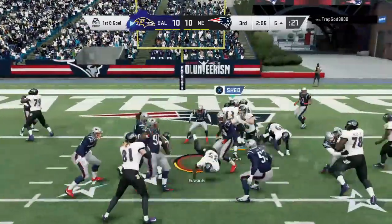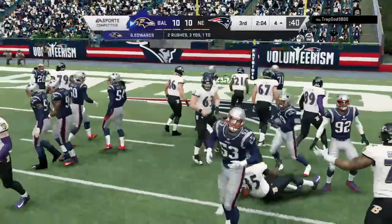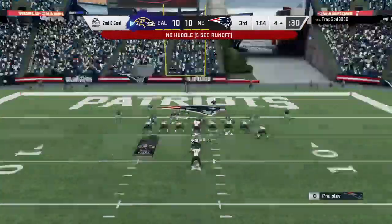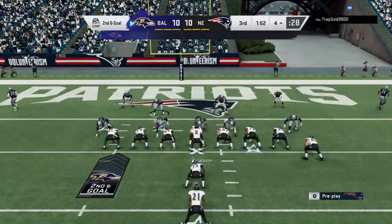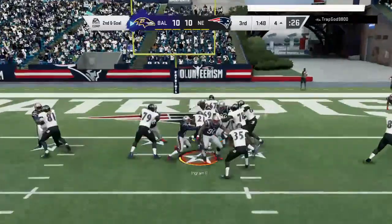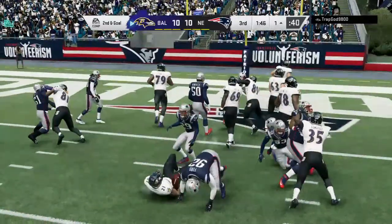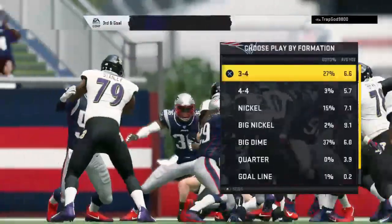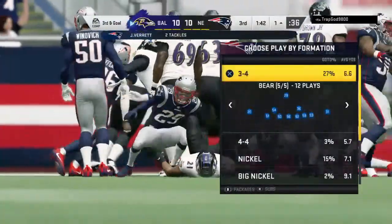They'll run here with Edwards. And he gets him a little bit closer. He takes it from the 6 inside the 5 to the 4. 2nd and goal from inside the 5. Now it's Ingram. They're able to get a couple here, but won't get across the plane as they stop it right around the 1. 2 straight shots on the ground.